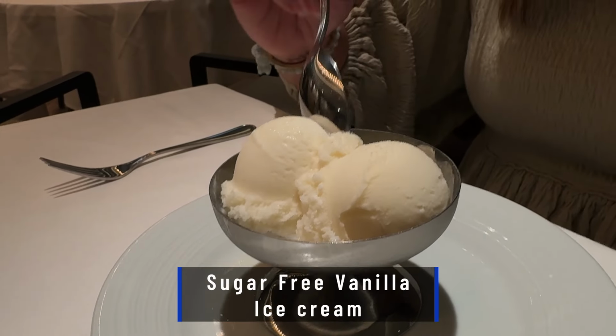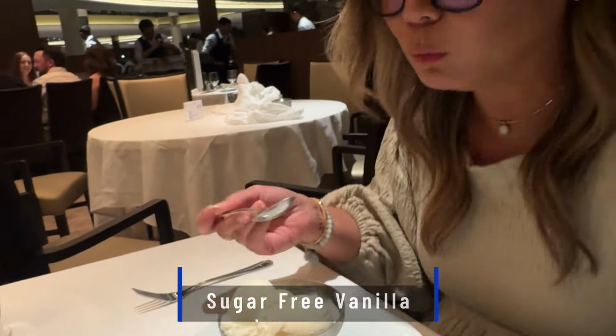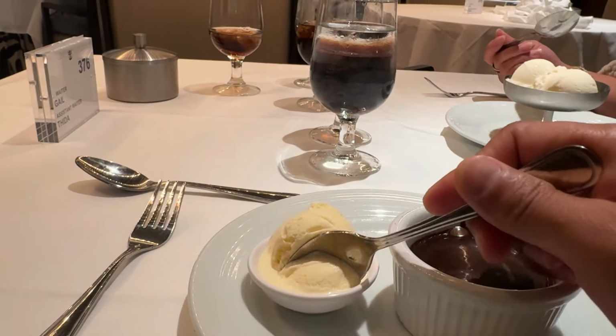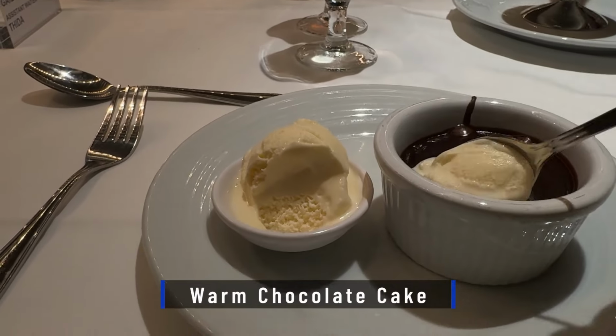Eat this. Sugar free vanilla. No guilt. No guilt. No guilt. Ooh, yes. Oh my. Good? Yep.